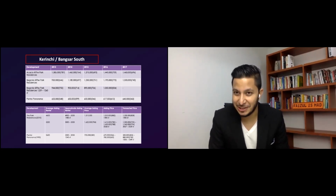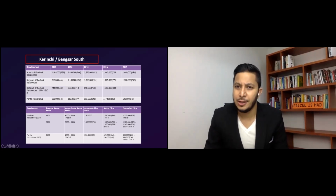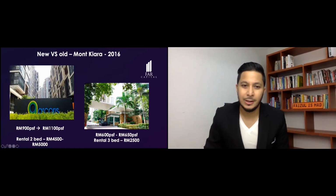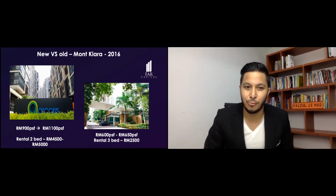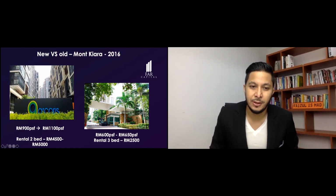So which is why, like I said, if you can buy new property roughly at the same price as the old property, you want to buy new property all the way. Now, is this a norm or is this the exception, right? So I'm going to give you another area which is not related to Bangsa South, but this is Bon Kiara. And you can see here, for example, on your left, it is new property called Arcoris, very nice property. It was selling for 900 ringgit per square foot a couple of years ago. Today it went up to about 1,100 ringgit per square foot, right?